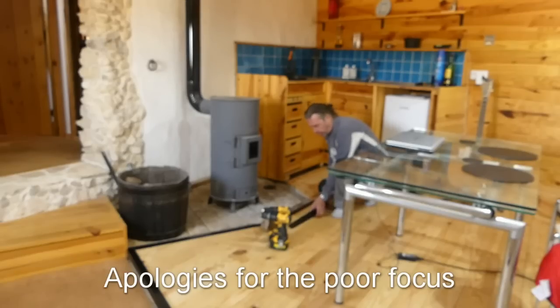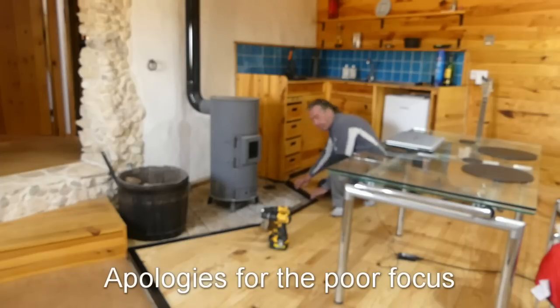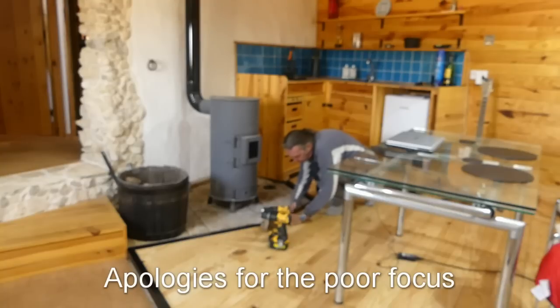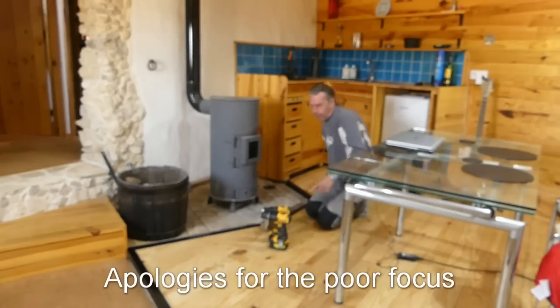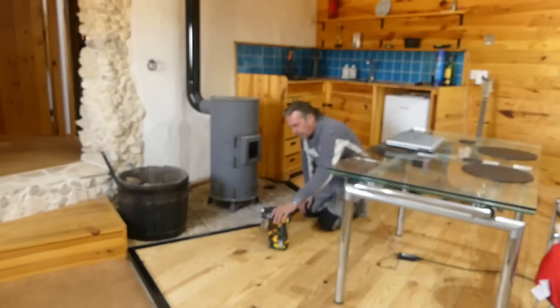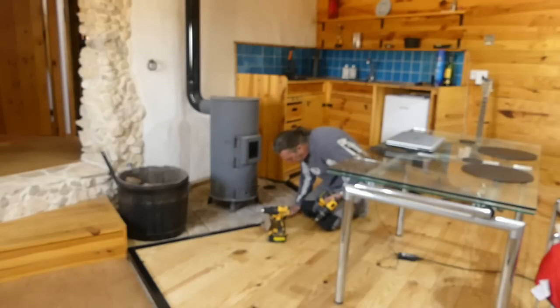Okay, so they're all in position, apart from this one. I'm going to pop him in there now. I wanted them all in position before I started fixing them, so I could get them in exactly the right place, match them all up. My screws are 5mm, especially at that edge because we're close to the edge of the board. The screws are 5mm, so I'm going to pilot them with a 3.5mm bit.